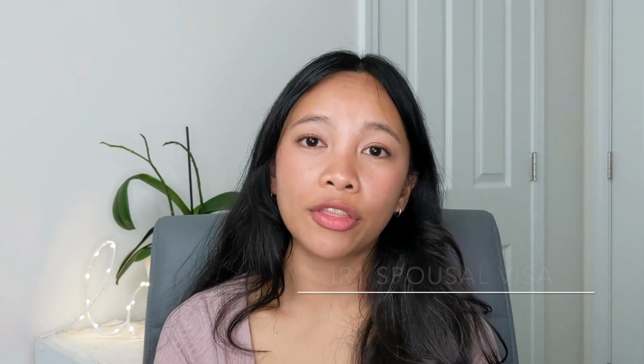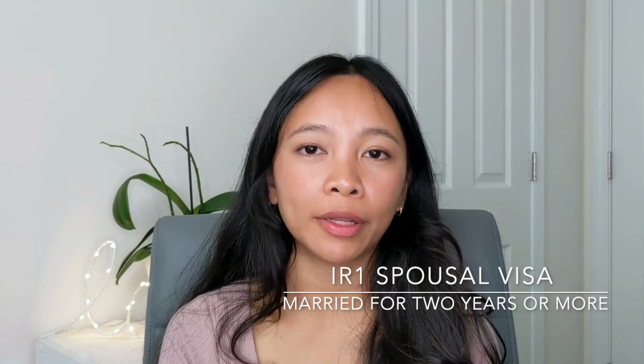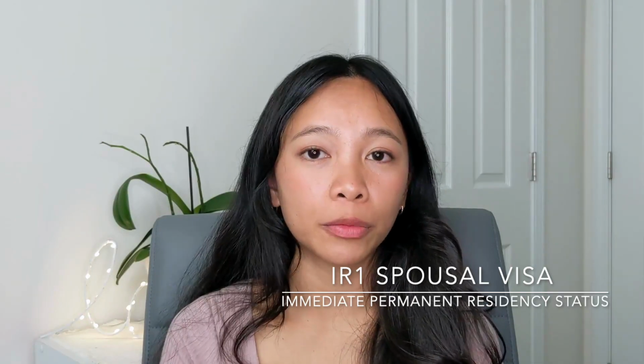The IR1 visa, on the other hand, is intended for spouses of U.S. citizens who have been married for 2 years or more from the time of application. Unlike the CR1 visa, the IR1 visa grants immediate permanent resident status upon entry to the United States. Immediate permanent residency provides the immigrant spouse with unrestricted rights and privileges as a lawful permanent resident.